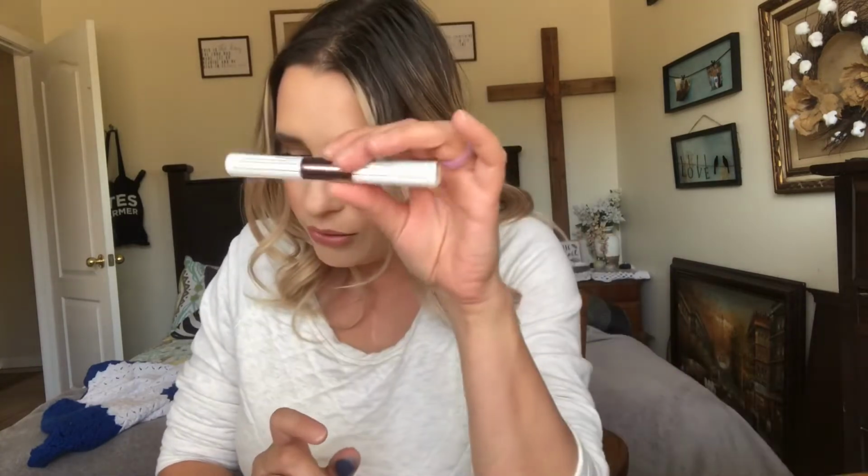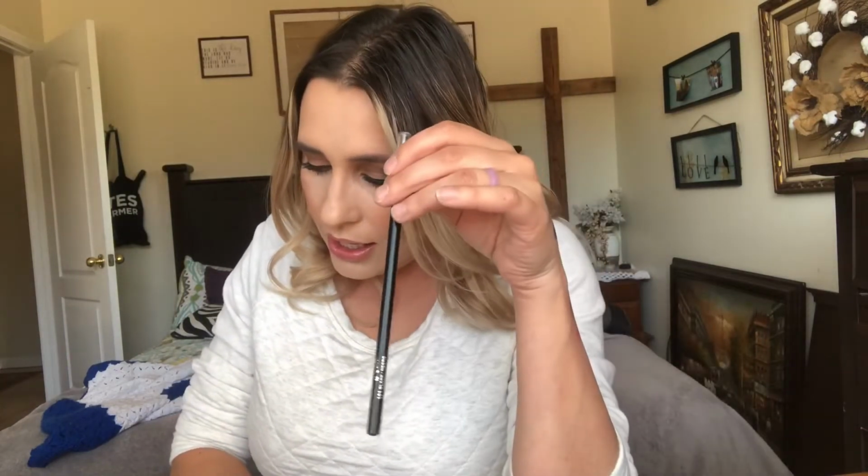Okay, so the next thing that I see in the box is this Hank and Henry stick with mascara duo. I'm not gonna open it right now just because I have so many mascaras open at the moment, and this retails for $19. So I will do a video further down the road with this.